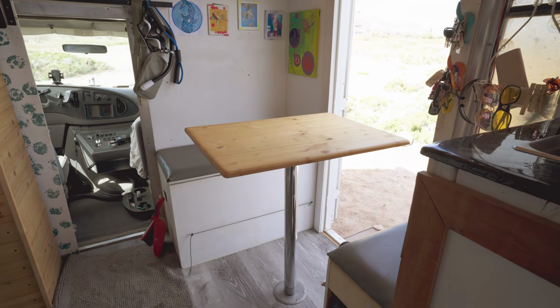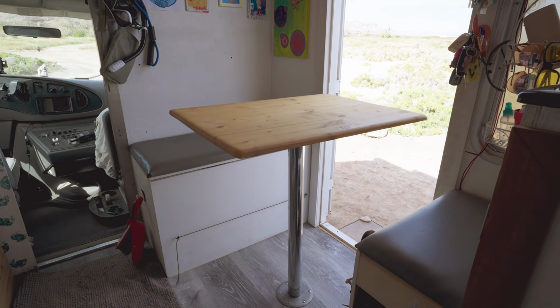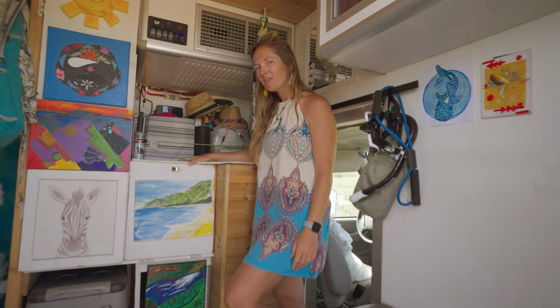And so you have your own little kitchen area, right, where we can sit down and have food, or I do work here as well. I also have a standing desk that I do work at.